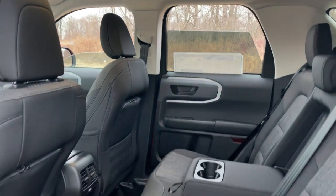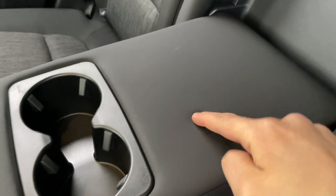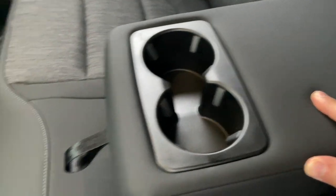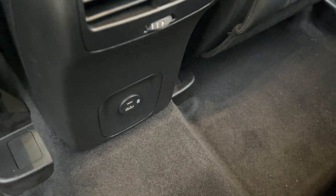As you guys see, there're going to be some lights here in the back. Here is the armrest. It's wrapped in leather. It's nice and soft. Two cup holders here in the back, and there're going to be some AC vents. And they're going to be a USB and a USB-C.